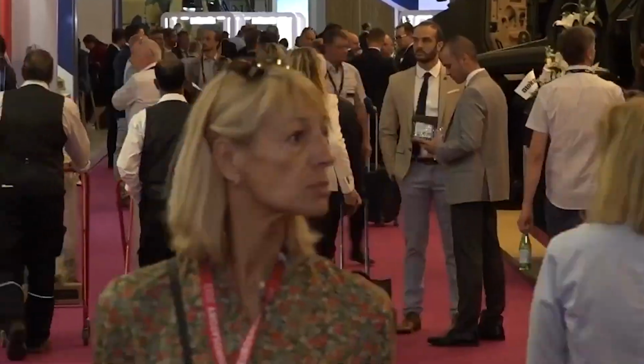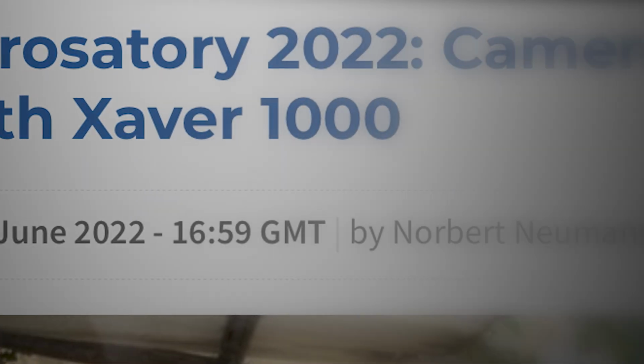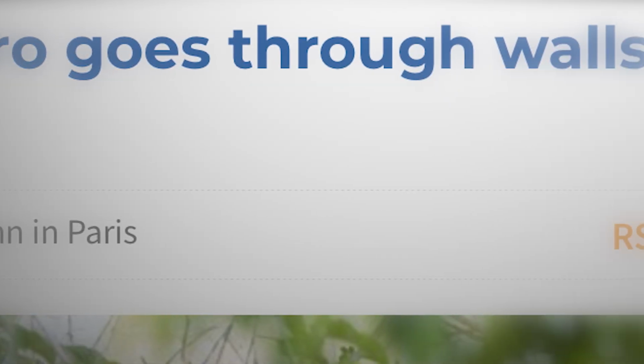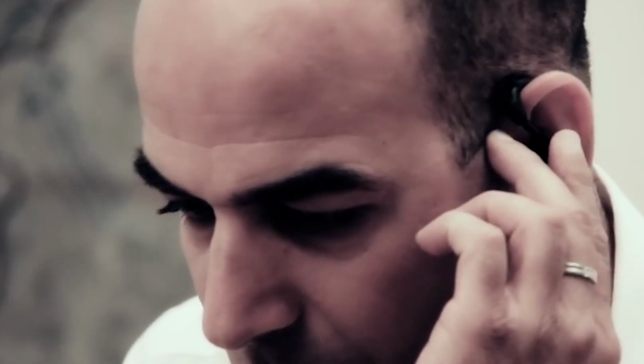Unveiled during the Eurosatori 2022 show in Paris, the latest addition to the XAVER family of awareness solutions will deliver unprecedented tactical awareness performance to military and law enforcement organizations across the globe. Camaro Tech, the company behind the new device, isn't a new name in the imaging solutions industry, as they have been leading the field with their highly reliable through-wall imaging devices for some time.